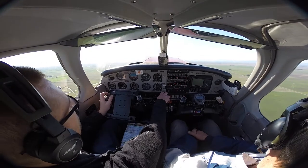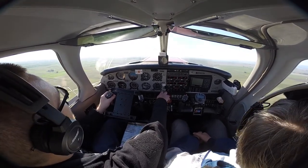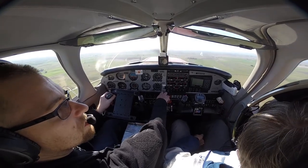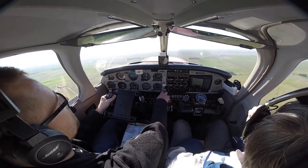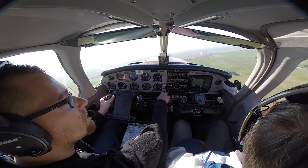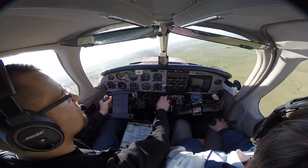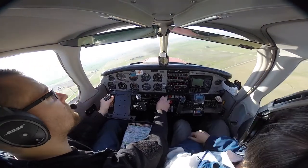2500? 2000's good unless you want to. Oh, we need to do some ground reference maneuvers, don't we? Yeah. Okay. Let's head over to the north over there. Past this row of cottages, 1,000 feet's good. Just bring the power back, and we'll mess about up there.